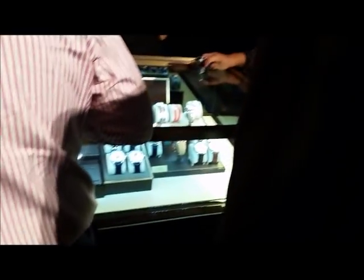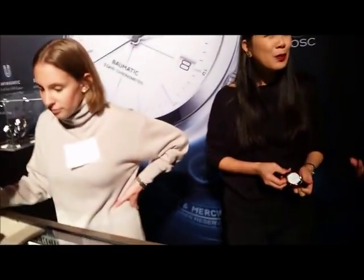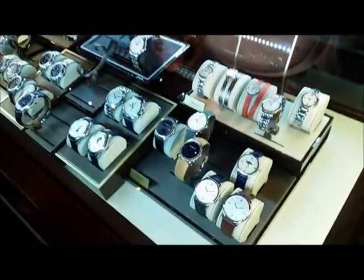Take a look at some of the collection over here from Baume & Mercier. Jared does have a history with this brand. His father had them as well. But we can take a look at what they have to offer. Let's see if Jared can get this on his wrist. There we go. So, guys, keep an eye out.